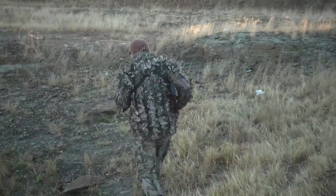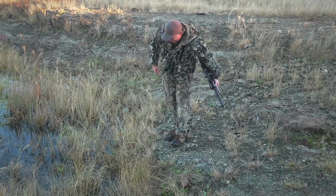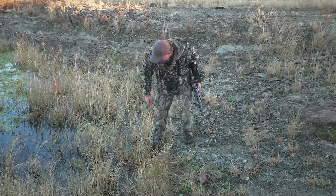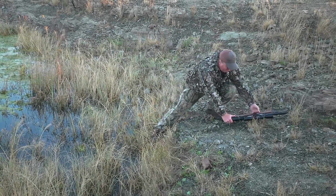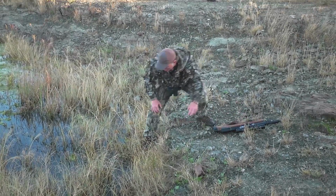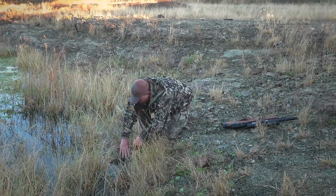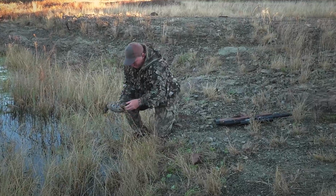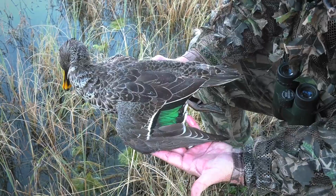There he is. Oh, look at that. Oh man, what a beautiful yellowbill. Let me just put my gun down to make sure I don't fall into the water now. It is cold this morning. Look at this. Oh man, that is beautiful. Look at that. Oh, and look at those wings.